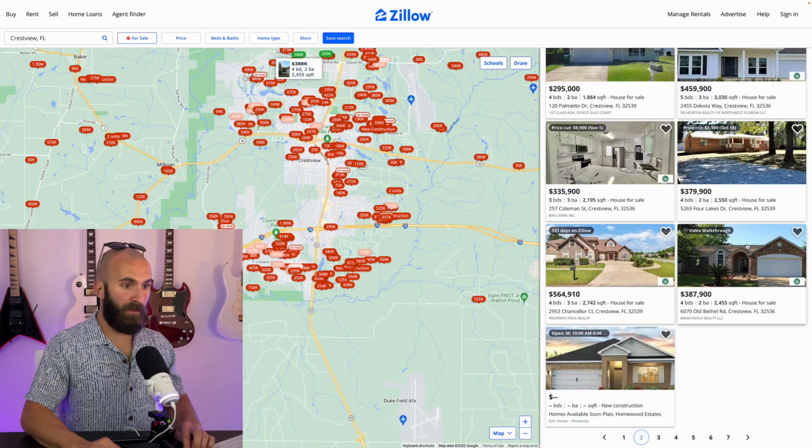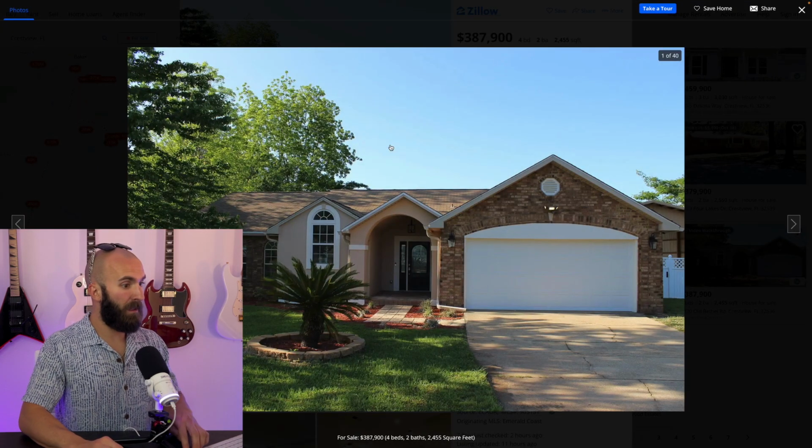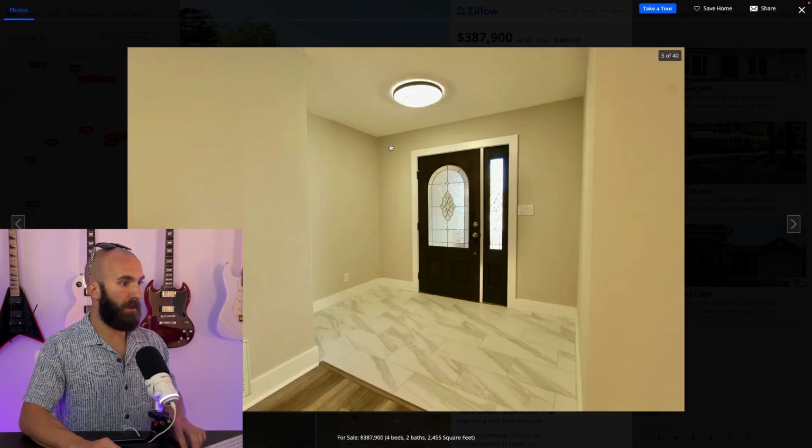Here's another one. I can tell from the cover photo that these are going to be cell phone pictures as well. So let's just do a quick scroll through of these and see what we got.